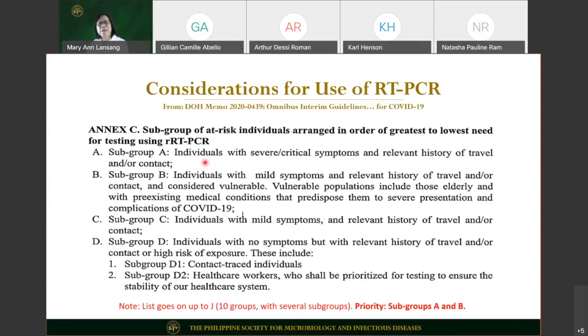And the next priority would be individuals with mild symptoms and relevant history of travel and/or contact and considered vulnerable. When we talk about vulnerable groups, these are elderly, those with pre-existing conditions that will present acute immunocompromised state and predispose them to severe presentations. Then a third, lower priority, will be individuals with no symptoms but with relevant history of travel and/or contact or high risk of exposure. These are also candidates for RT-PCR, but again, this will be a lower priority.